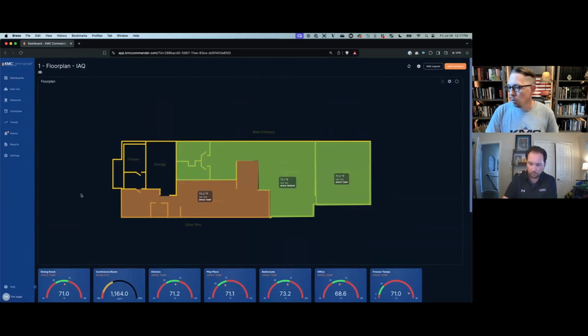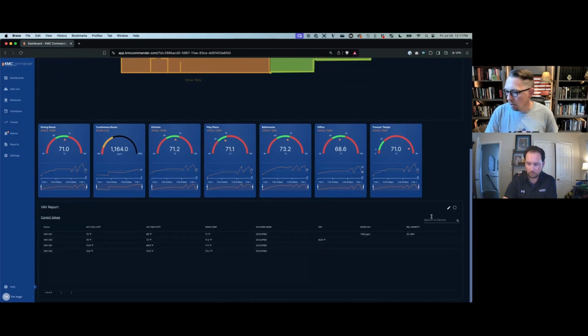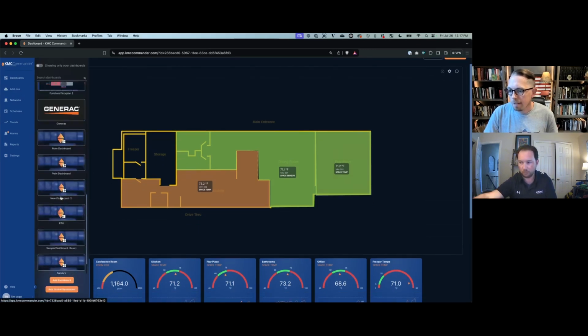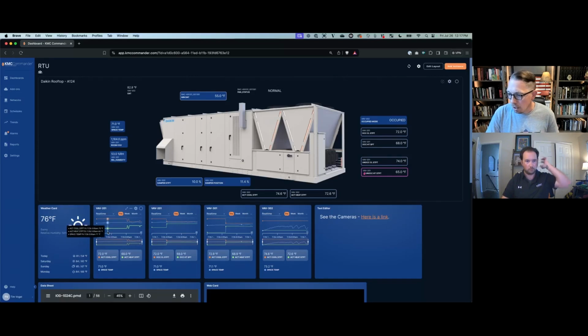Here's an example of one where we are looking at a floor plan, and I've built in some heat map zones and some KPI cards underneath, along with a report. And so this is where now I can see floor plans. I could create heat maps. What if I wanted to look at something like a piece of equipment? I could look at an RTU. So here's my Daikin unit, and I could look at my VAVs and where my temperature is based on my two set points, my band there.